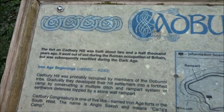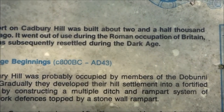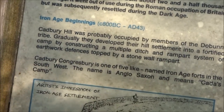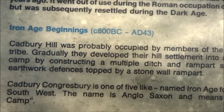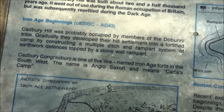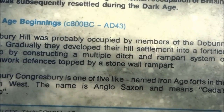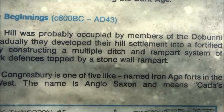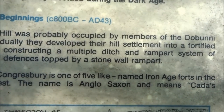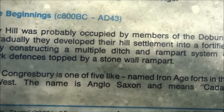The fort of Cadbury Hill was built about 2,500 years ago, and it went out of use during the Roman occupation of Britain, but was subsequently resettled during the Dark Age. Iron Age beginnings, 800 BC to 43 AD. It was probably occupied by members of the Dobunni tribe. Gradually, they developed their hill fort settlement into a fortified camp by constructing multiple ditch and rampart systems of earthwork defences, topped by a stone wall rampart.